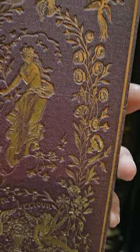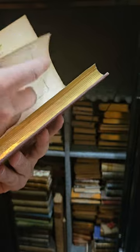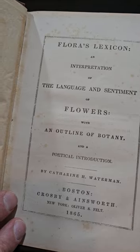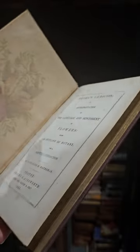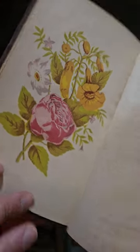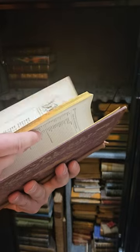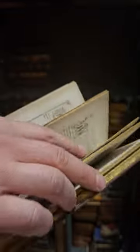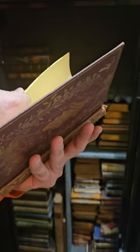So many flowers and some birds. So we have the Flora's Lexicon, an interpretation of the language and sentiment of flowers, published in 1865. Looks like we got a color frontispiece here. Some sort of flowers, not exactly sure. I'm not sure if there's any other illustrations. Oh, no, there's another color plate.